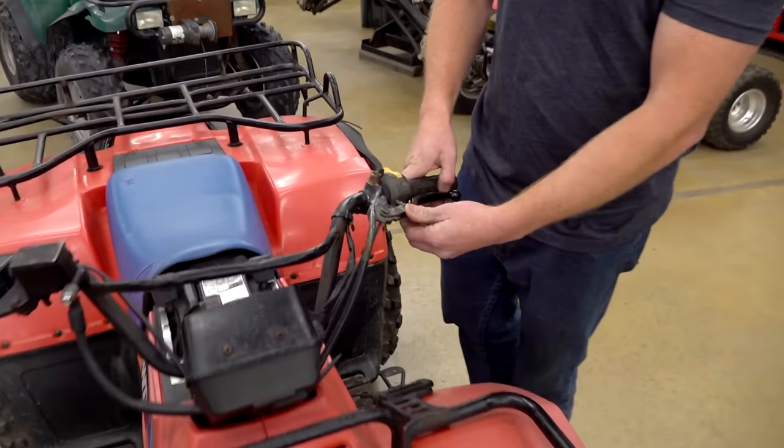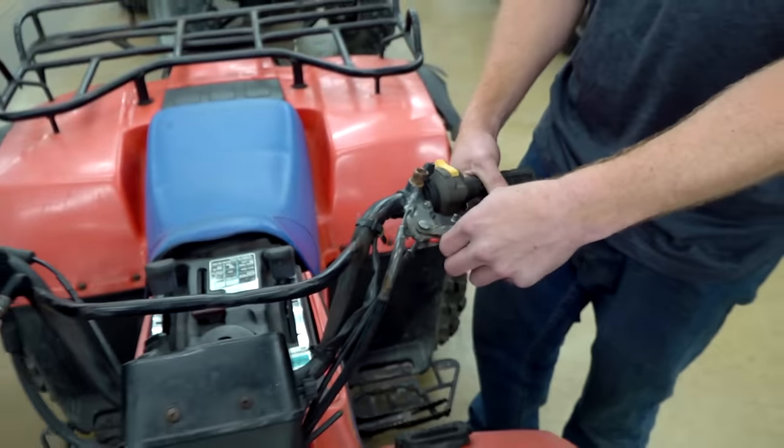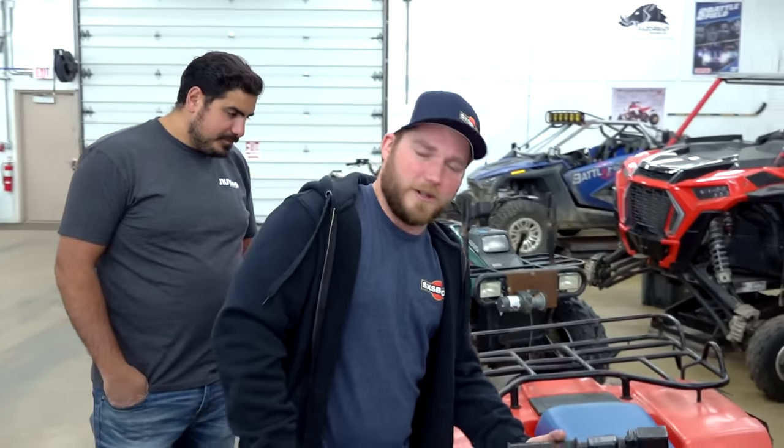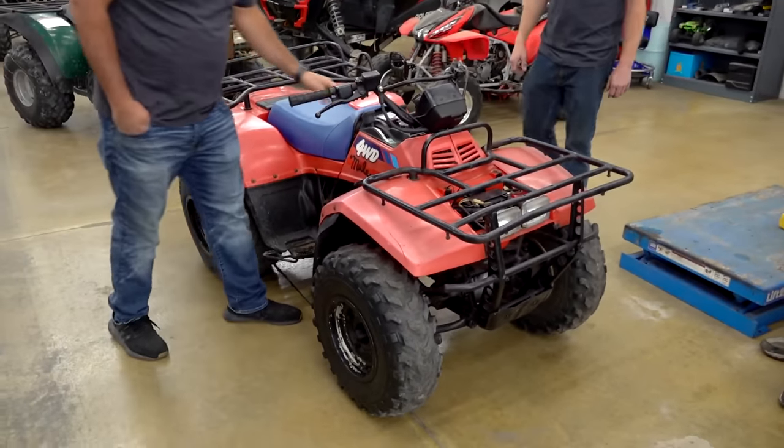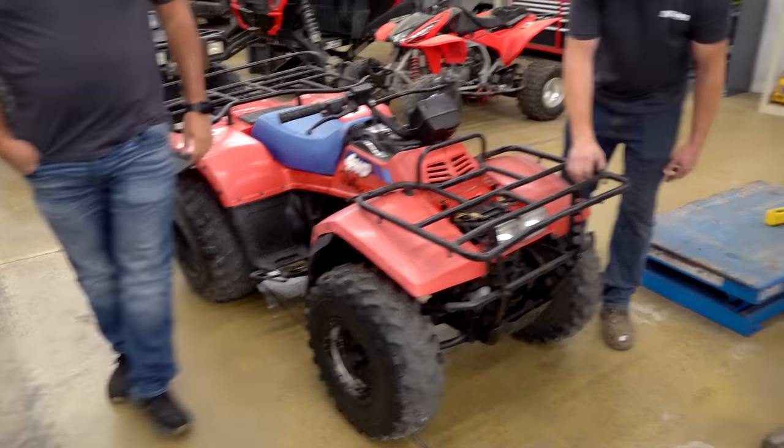What is going on up there? All that's broken. Used to be a parking brake. It used to be a rear brake, but not anymore. Wow. We got fun, Blake. We're good. Man, $1500 doesn't get you much these days, boys. Not much. Nope. Not at all. Well, Steve, it's your turn, bud.